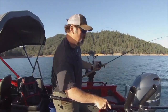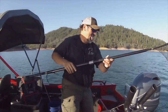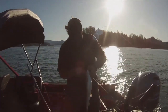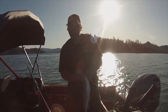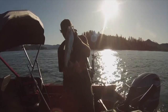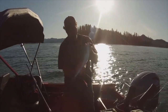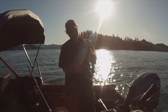Oh yeah. Whoop. Man, he wanted that fly. I wanted to let him go, but I think we're gonna keep that one. He's all hooked up in the gills. There we go. Look at that beautiful fish. Nice rainbow. One little mark there, one little sore on him from copepods, but that's a nice fish. It's probably 15, 16 inches or so.